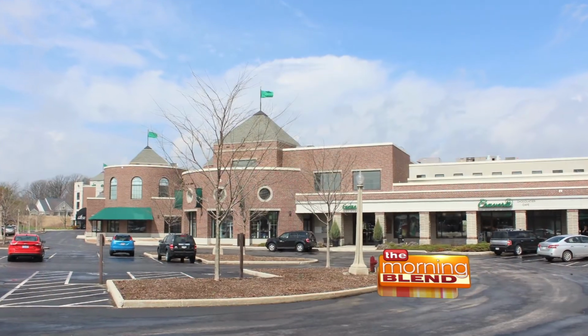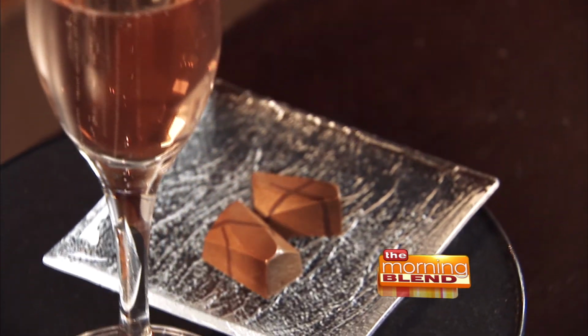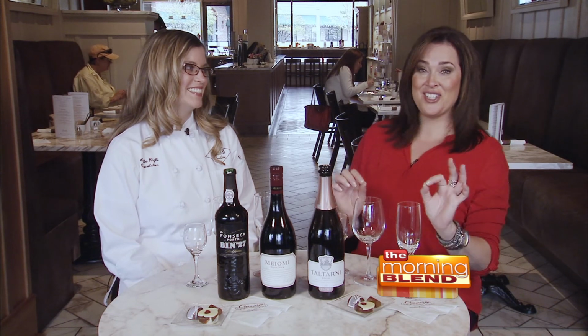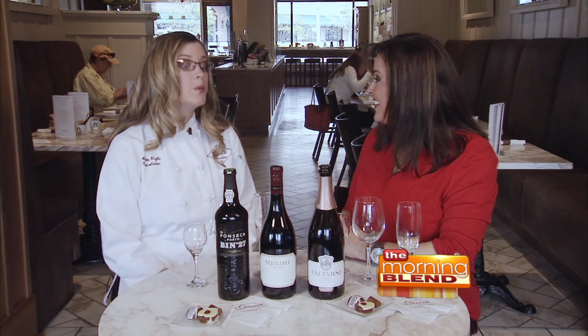The cafe is located at the Shops at Wood Lake. It's a great place to grab soup or a sandwich, and if you really want to do it right, you'll ask for a wine and chocolate pairing when you visit. Now we get to the fun part. This is where we actually get to taste the chocolate. I'm so excited for this part. And we're pairing the chocolate with wine, right? We are. I have 3 different selections of wine. I do a lot of pairings, and some of the pairings we're doing today are my favorites.